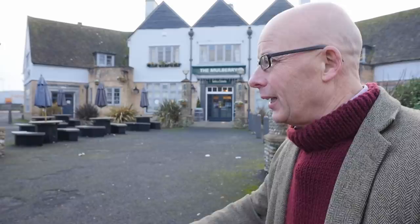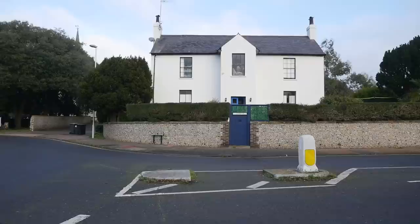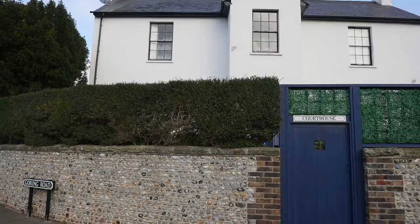I believe that it was built in about 1937, comes to mind. I think it was the Peacock Hall Hotel on this point before then. But we're going to cross the road and go past the courthouse, it's called. But I don't actually think it was ever a house that held legal courts. I think it's a bed and breakfast now.